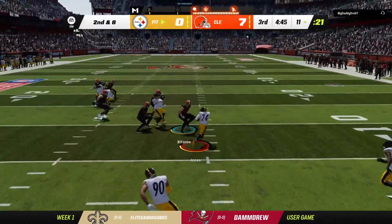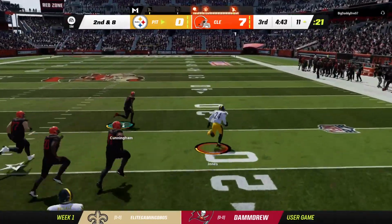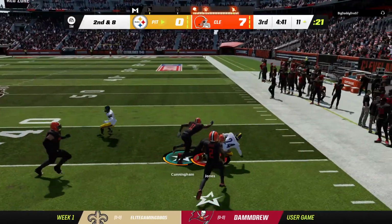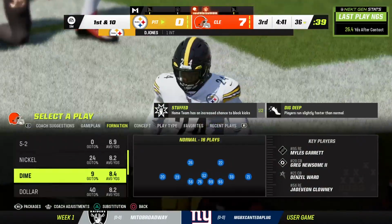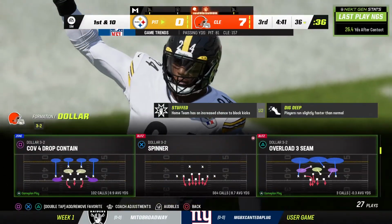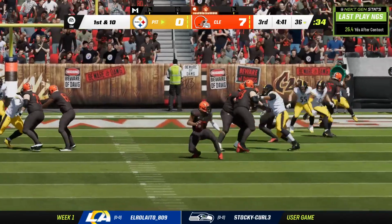And his pass is intercepted for the 4th time today. Picked up by Deion Jones, the linebacker. And the Steelers are going to get it back here just past the 35. So that, Charles, may be the play that this defense has been looking for.